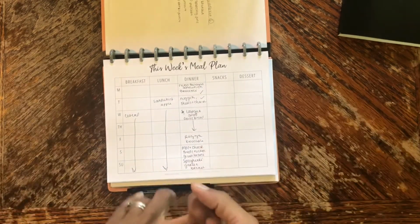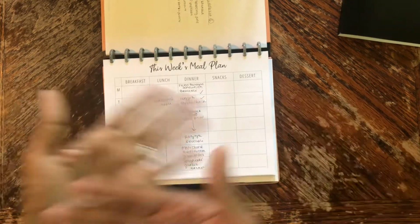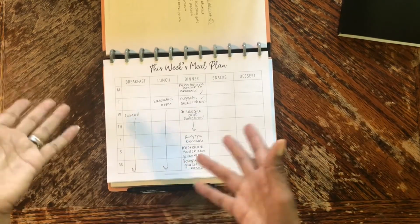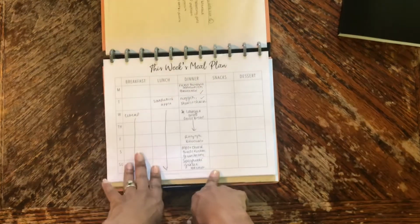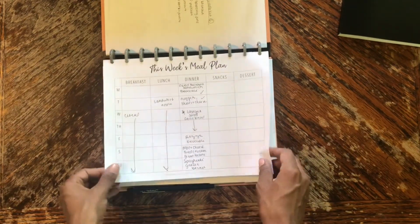One of my goals for one of the days was to have dinner by 6. I want to have a set time for dinner. I actually set my alarm on my phone that says start dinner, which I did. And so far, so good. We've been doing pretty good. What I did for a simple meal plan is I asked my kids, what's your favorite meal that I make? They told me, and that was my meal plan for dinner. And so far, so good.